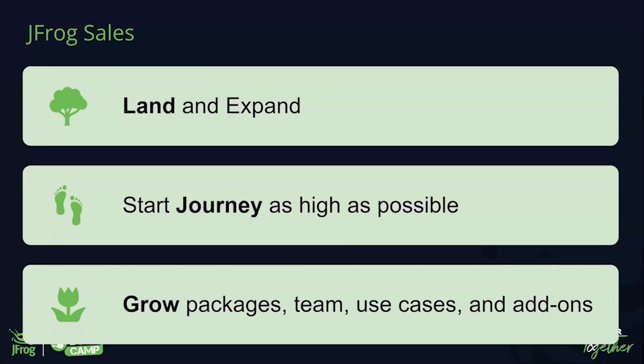Now, when we grow, what we mean by grow is we're looking to take people up in their packages. We're looking to grow in the number of teams in the organization. We're looking to grow in their use cases so that they get more value out of the tool and create more add-ons to sell more to the companies. All these things mean we're creating more attachment with the company and driving more value and more ARR. So it's a win-win for us and the customer.